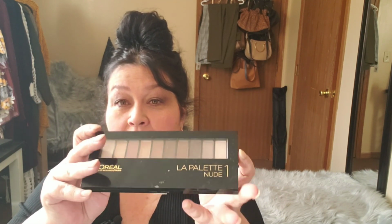Okay. I've had this for a while. This is the Loreal palette. I love it. Nothing wrong with it. It stays on great and has a little brush in there. Again, I just have other palettes with these same exact colors. Share the wealth.